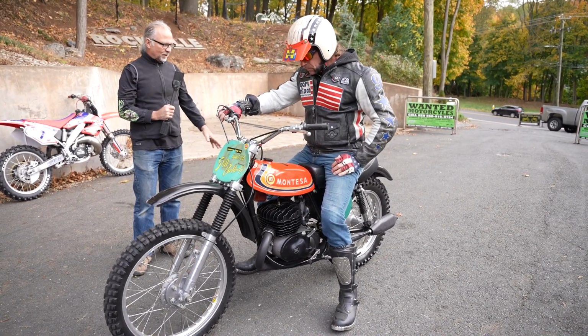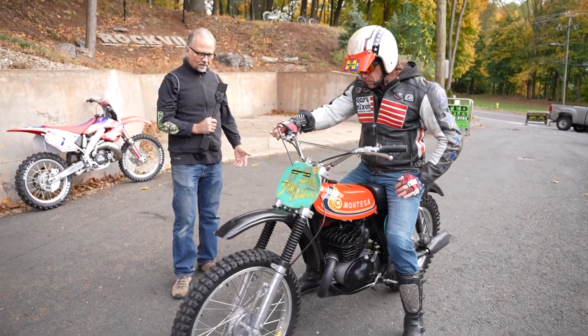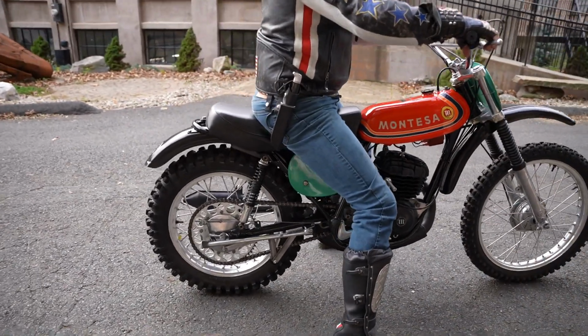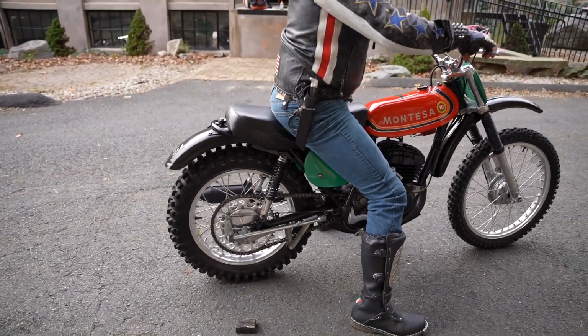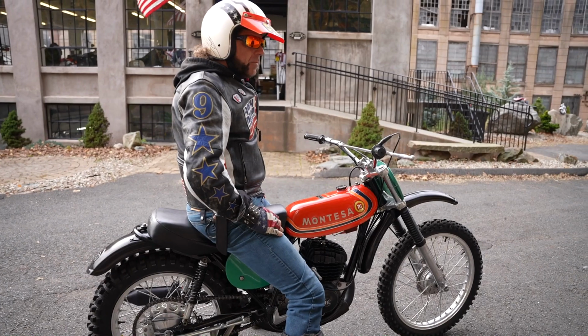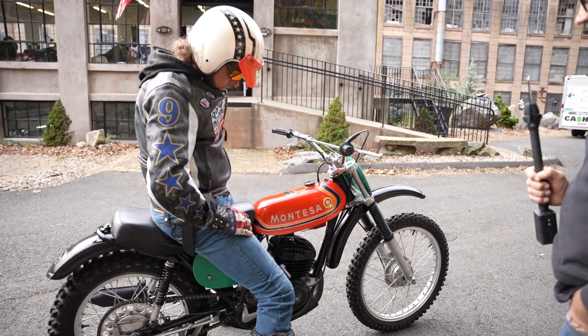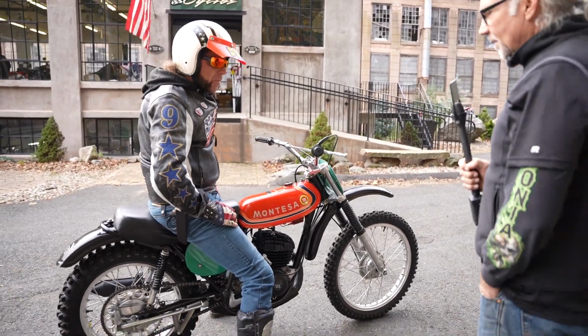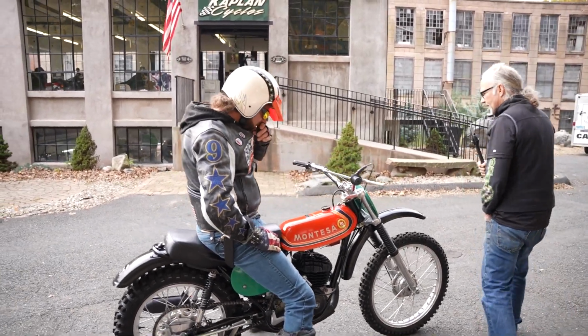You know, snail-type chain adjusters, everything you can adjust trackside real quickly and easily. So it's just a period-correct bike from the 70s. It would have been a bike of choice for a lot of the riders in those days, for sure, myself included. This bike rips.